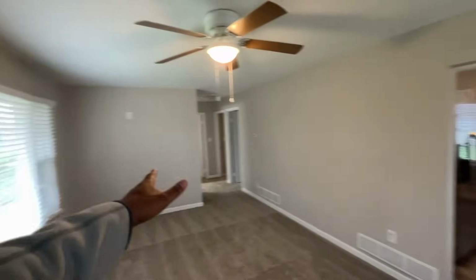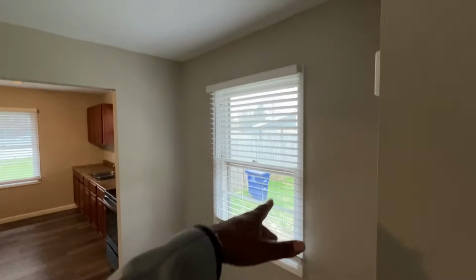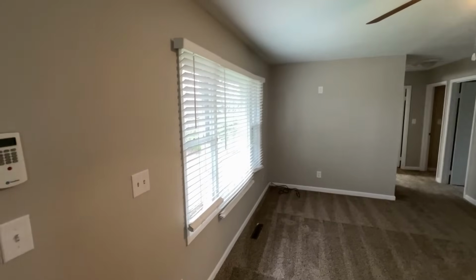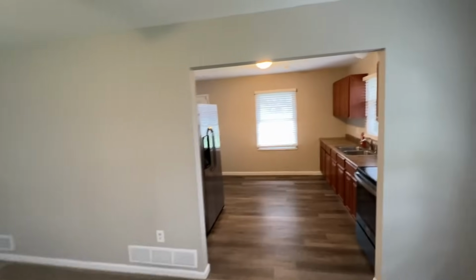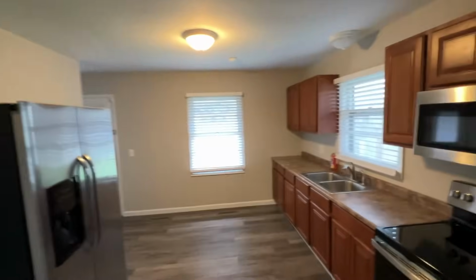I always go with this worldly gray color for the walls, which looks good against white trim. Paint the trim white. Put 2-inch blinds on all of the windows. I should have done one big blind across here for this house. If it was in a slightly better neighborhood, I probably would have invested a little bit more. But for this neighborhood, it's not going to make that much of a difference.